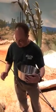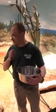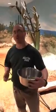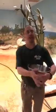Finley asked, how many teeth do they have? They actually don't have any teeth at all. They have a beak. So what they do is they use the jaw power to crush their food and rip their plants off the ground. So they do not have any teeth at all.